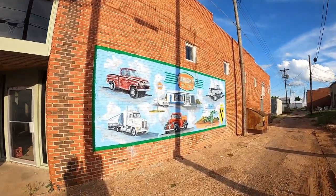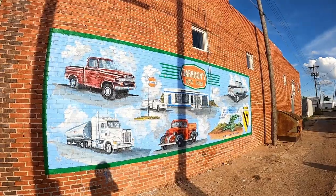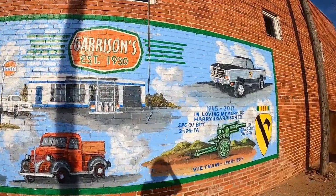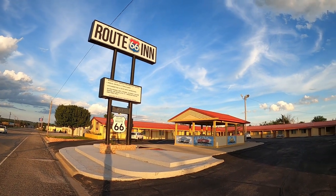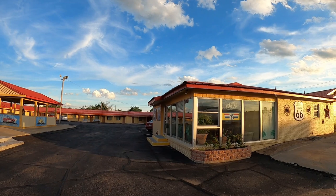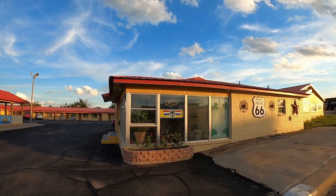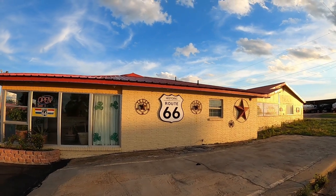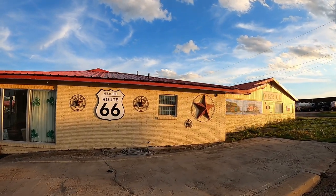Another of the many gorgeous murals around town here in Shamrock. I just love these nostalgic Route 66 motels and their character. Not like the soulless box hotels of the modern age.